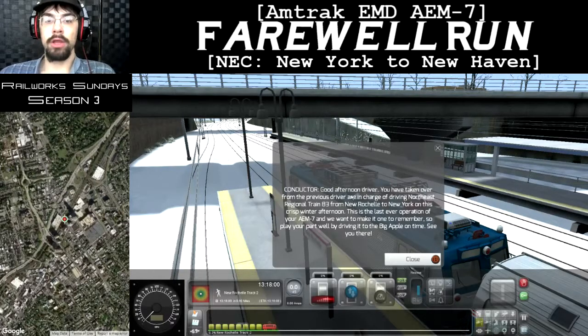they want to continue. Good afternoon, driver. You have taken over from the previous driver and are in charge of driving the Northeast Regional Train number 83 from New Rochelle to New York on this crisp winter afternoon. This is the last ever operation of your AEM7, and we're about to make it one to remember. So play your part well by driving it to the Big Apple on time. See you there.